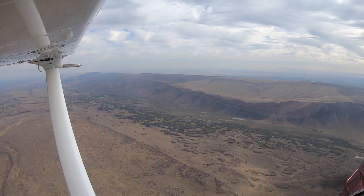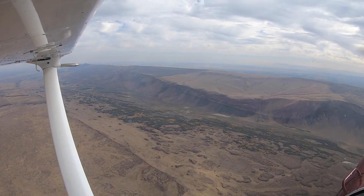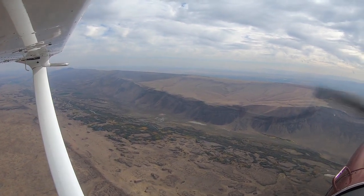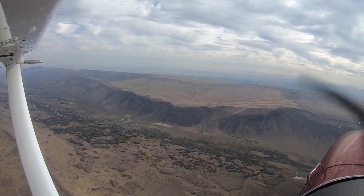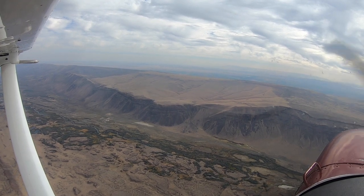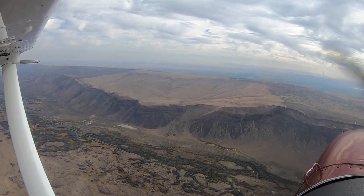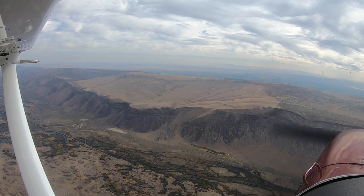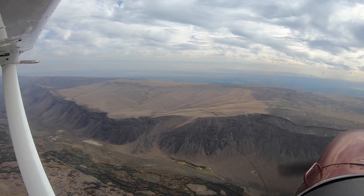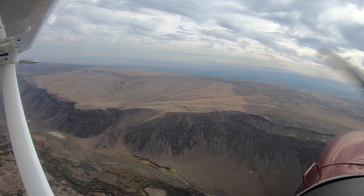Kirby, 5 Delta Papa, left downwind 28, over there. Desert traffic, experimental 66 Charlie Fox, clear. Desert air traffic, RV 5 Delta Papa, left base to final 28, full stop, Desert Air.